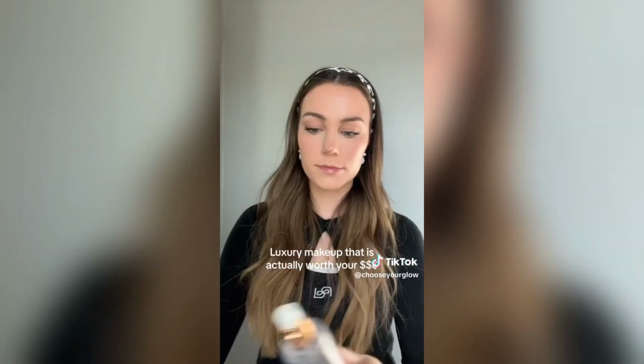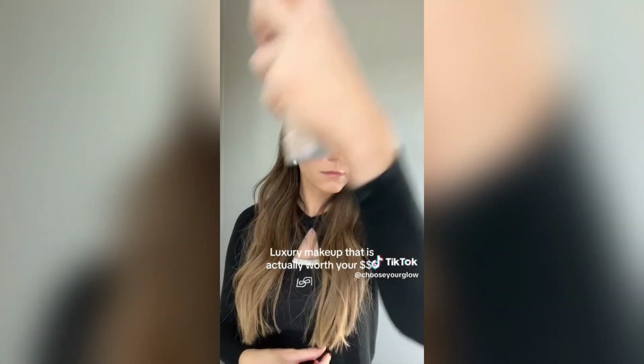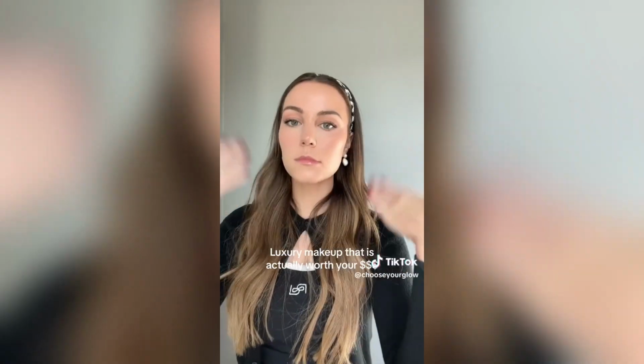Next, Charlotte Tilbury Setting Spray. This is the best setting spray. Your makeup will not budge, I promise you that. I have repurchased this too many times to count.